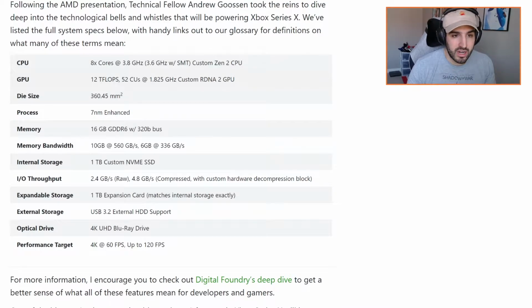We already knew the 12 teraflops was coming. And if you watch a video from Digital Foundry, it's 12.155 teraflops or something like that. That's the exact amount. So extremely powerful console. It's like double the power of the Xbox One X.